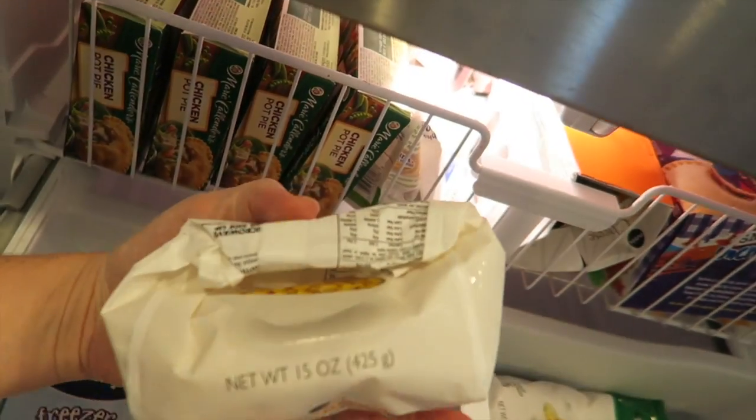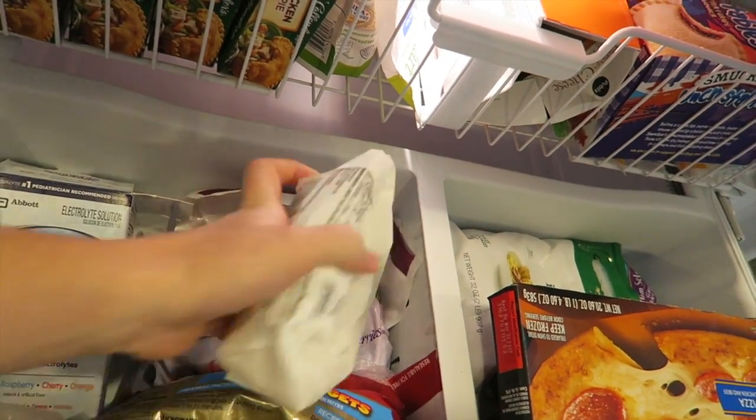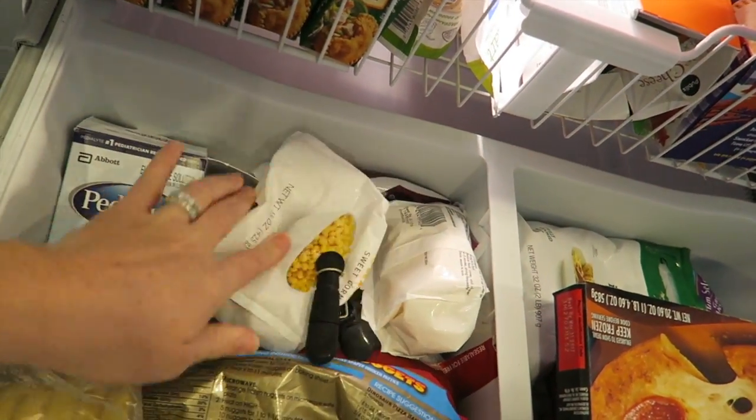The thing about Pedialyte is that the actual juice goes bad pretty fast. They're delicious. So it's good to have the Pedialyte Pops on hand so that if your child all of a sudden gets sick quickly, you can give them those. They're not gonna go bad. And then we have some frozen fruit down here for smoothies and stuff.